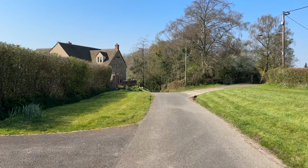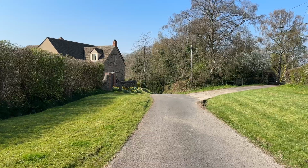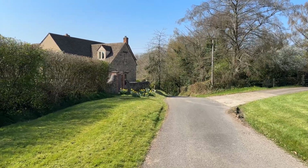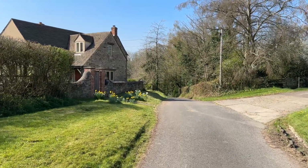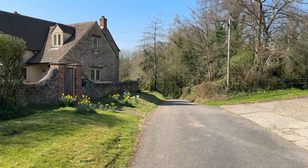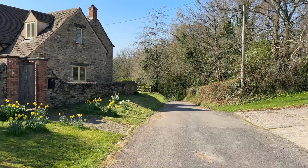So as we walk along, I'll talk to you a little bit about the history of Malmesbury. Malmesbury dates right back to the Iron Age. It was an Iron Age hill fort, and it came to prominence really in the Anglo-Saxon period with the founding of the Abbey. It was the burial place of King Athelstan, the first King of England, and it's got a claim through King Athelstan of being the first capital city of England.